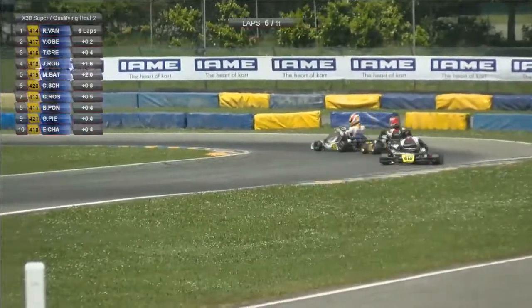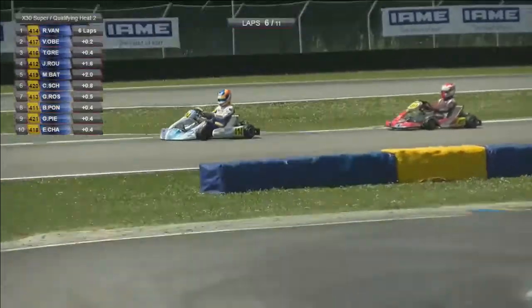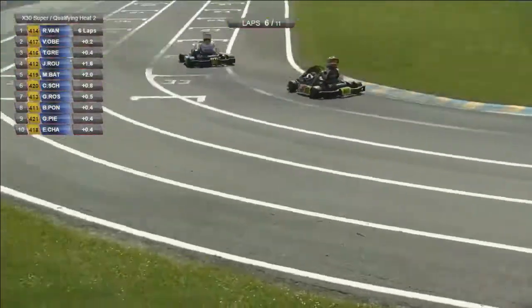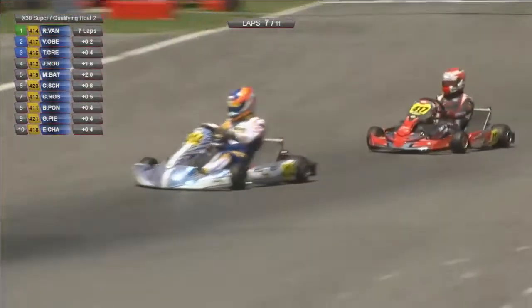Can Victor Oberg look for a move? Can he do an outsmarting manoeuvre on Rinus van Kalmthout? It's going to be hard to do there, because we know Rinus is a great racer, and he'll now try and keep this gap as constant as possible. We'll see if he can pull out as he comes through now to complete the next of his laps. 4 to go as they work their way down towards the first corner.